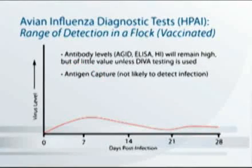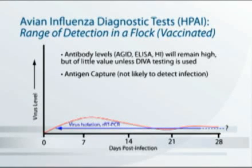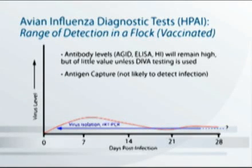If we look at vaccinated populations, we see that we pretty much are limited to either conducting virus isolation or molecular tests. We see a lot lower level of virus produced, so antigen capture is going to be below the sensitivity of detection and probably will not be of much value in detecting infections in vaccinated populations. The other thing I want to mention is that this line of virus detection may actually go below the line of sensitivity. In other words, we may not detect virus every time you sample a vaccinated flock that's been infected with the highly pathogenic virus.